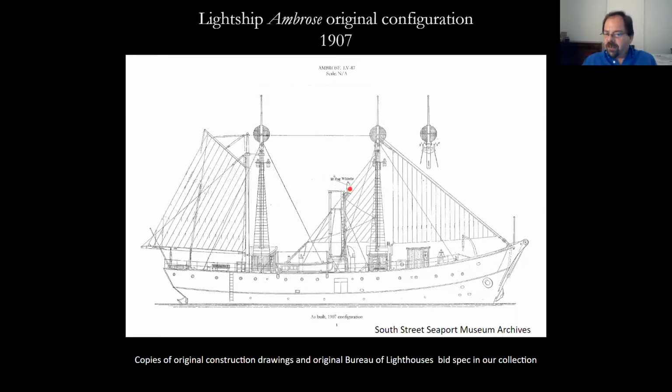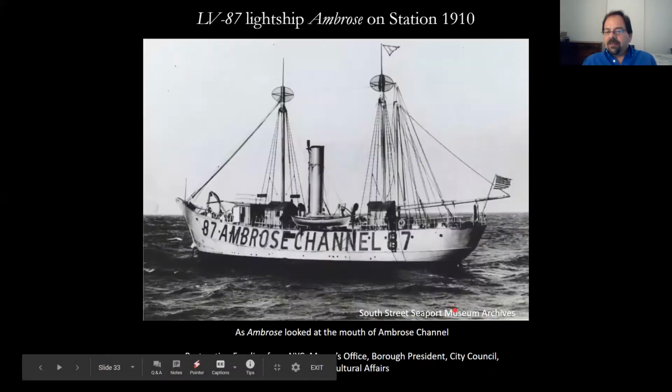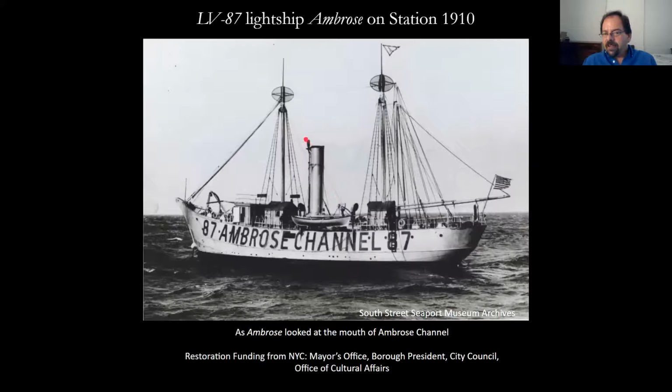Her fog whistle is a 12-inch diameter whistle. We made a heck of a noise. And here she is in actual real life. You can see the giant whistle. You can see the day shapes. That may be deformed because of the way the picture is, or that oval thing may, in fact, have been closer to what it was. Small house here, and then the bizarre little lamp houses as well. Sailing rig is in place, but there are no sails in place. It looks like there might be something furled up there, but it's hard to tell.